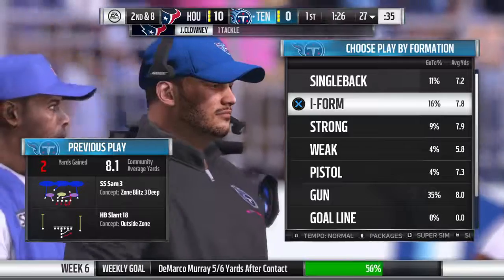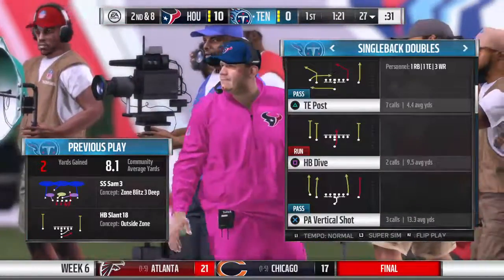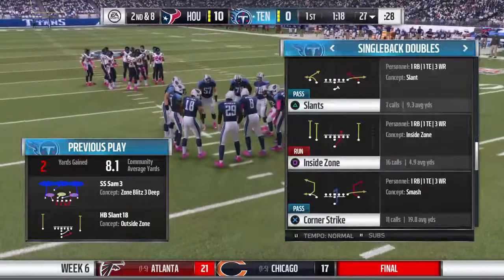Well, you went 3 and out, and I have not had that opportunity. No, you didn't go 3 and out. I went 3 and out on that first drive. I'll try to do better here.